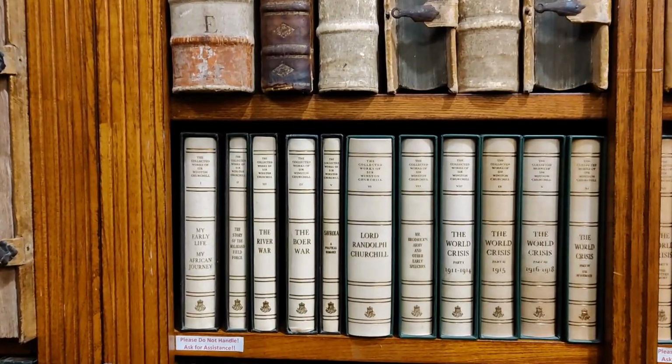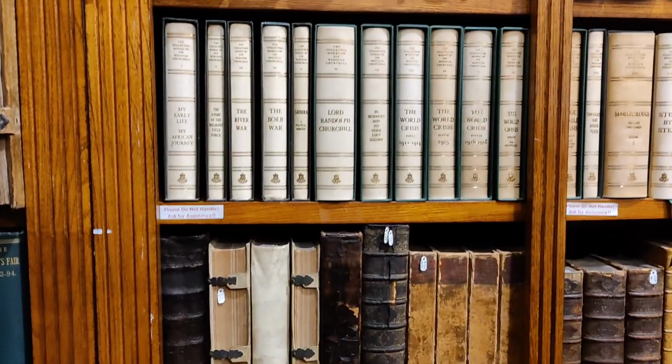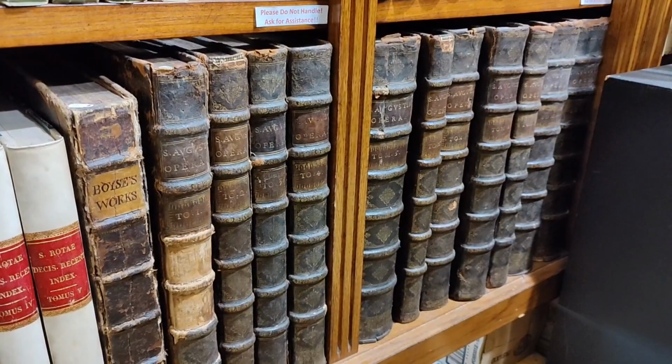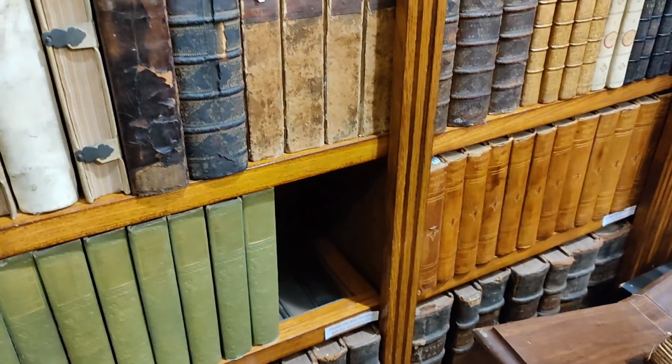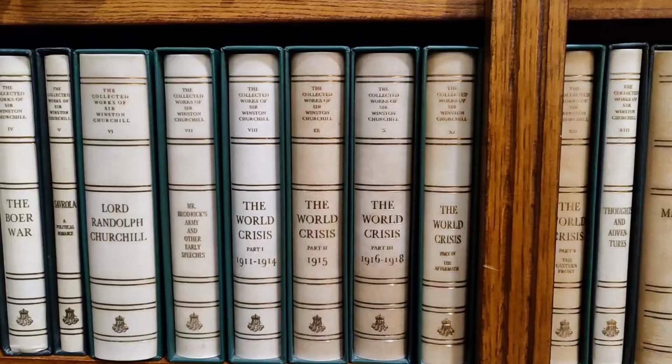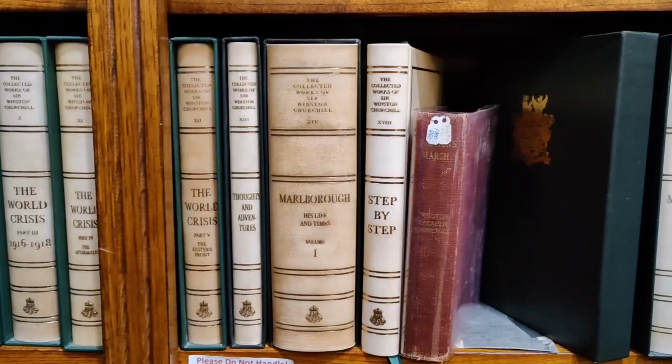Down here is a set of Saint Augustine of Hippo from 1691, the complete works. Unbelievable. But these are in Latin. Full on antique stuff, and then just some more modern editions that are beautifully bound here. I saw this earlier, the collected works of Churchill. 38 volumes long. Some of this stuff is just unbelievable.